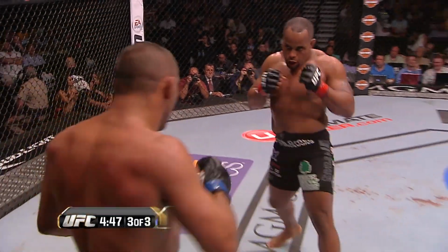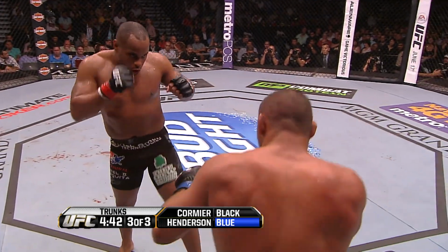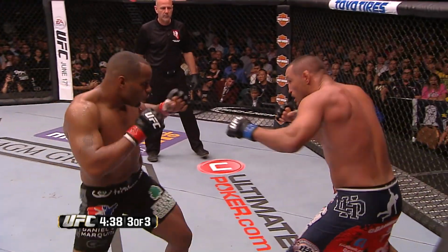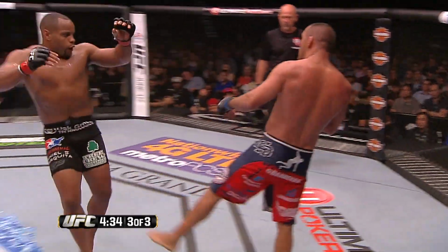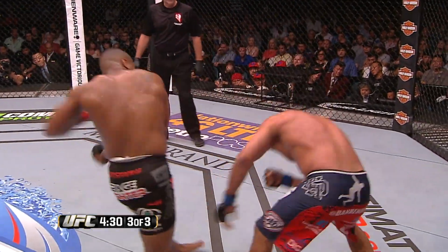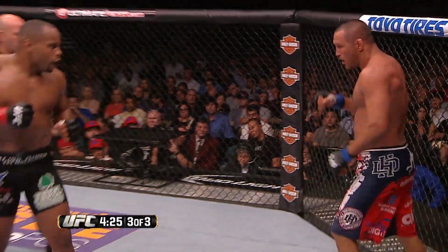And again, a tall Daniel Cormier standing up high, not worried about the takedowns of Dan Henderson. Look for that left kick. And standing up is what Henderson needs to do in this round. He's got to keep this on the feet, give himself a chance to win. That's his move, that low kick and the punch, but it's usually a little quicker. There's that high kick.